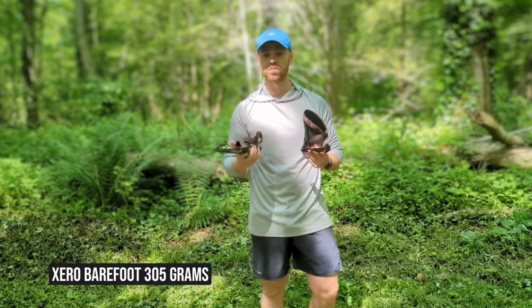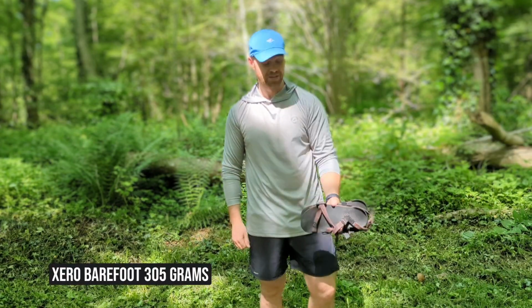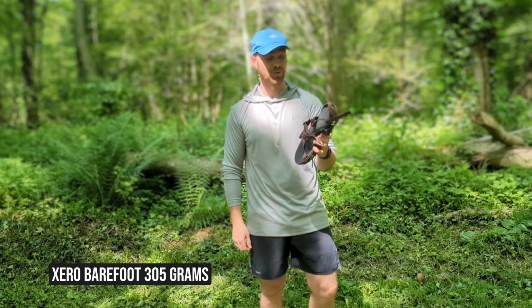A pair of shoes which I know are going to be coming with me are these Zero flip-flops. These are super lightweight, extremely thin and packable. Check that out, they're great. These were gifted to me by my partner Nick, and they're going to be coming with me all the way across.